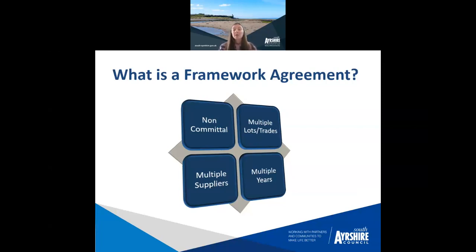The framework is also non-committal, so that means one individual contractor will not be guaranteed a certain amount or value of work. This is just, as we said, the 6, then it could be rotational. So you may receive some work one month, but then next month you may not receive any. This is just the way of it, and it depends on your availability too, because we understand that not all of your workload will be just for South Ayrshire Council. You do have your own workload too. So it's a balancing act. We need to make sure that you can deliver some work for us, but we understand that you will have your own workload to deliver to.